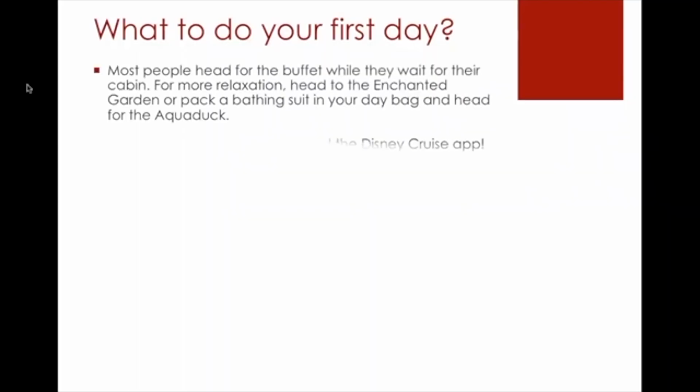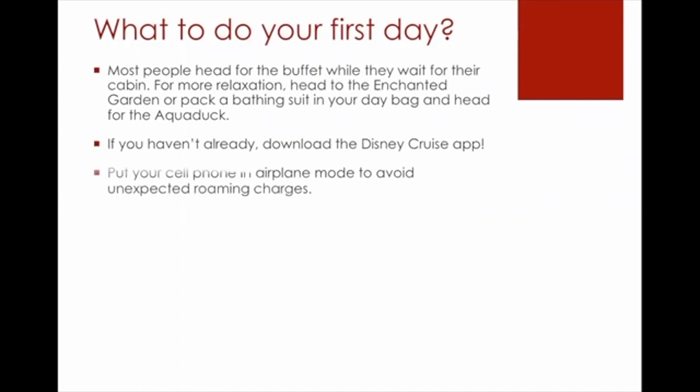So you're on the boat, you're ready to set sail. What do you do that very first day as you leave the port? Well, most people head straight to the buffet. If you want to avoid the hustle and bustle of the crowd, you can go to the Enchanted Garden, or make sure you pack your bathing suit in your day bag and head to the pool and aqueduct.